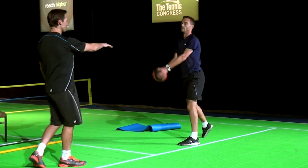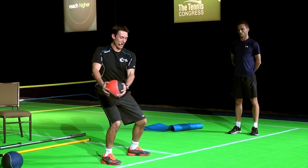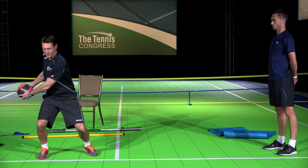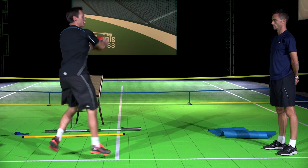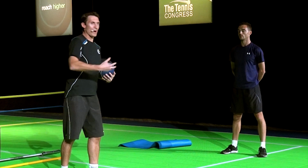And relax there. Good. So again, as you come in from that, as you rotate with the ball, it comes down, it automatically loads up through the backside, and you have to generate the force through from that hip to get the rotation through to the other side. Nice one. So that's a little bit of power production.